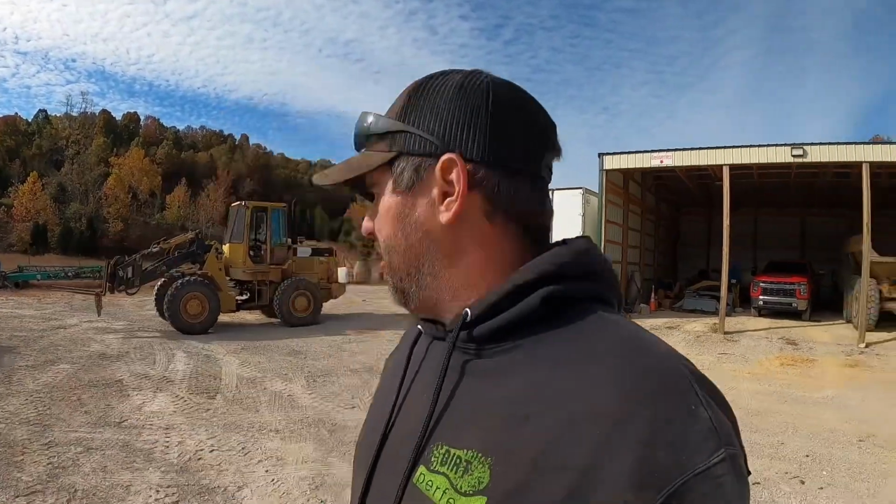We loaded everything on Saturday. I drove back yesterday on Sunday, but the other truck had to wait till this morning to get permits to haul in this morning. So he's either gonna be in late this evening or early first thing in the morning.